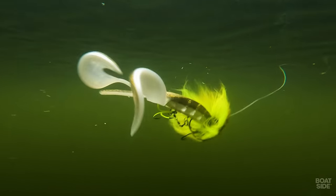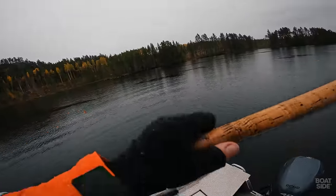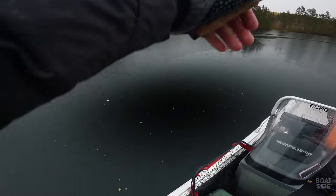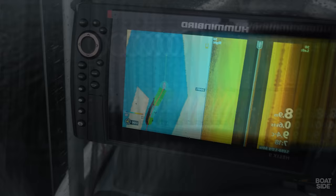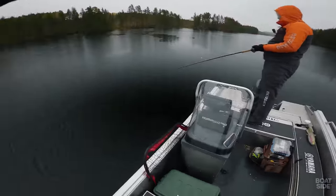Yeah, I think so. Are we ready to get going? Yeah, let's freaking start. Time for the first cast of the day. Alrighty, look at these colors. They're gonna see this one. All right, let's go. It's 9 meters, 9 degrees in the water. Means that we don't need to be super slow. They should just come flying.